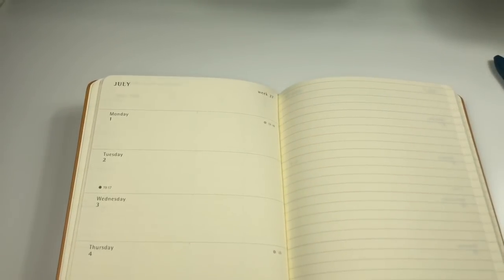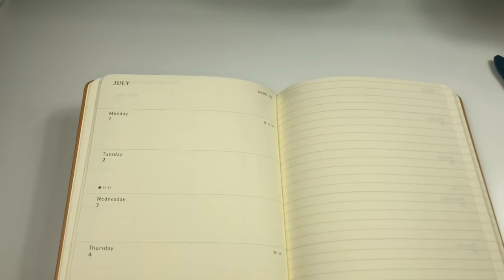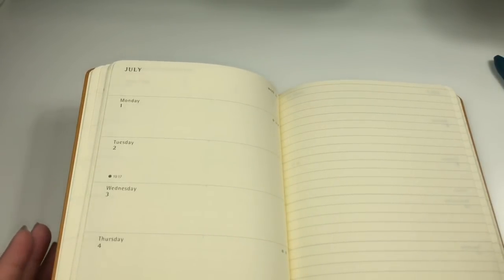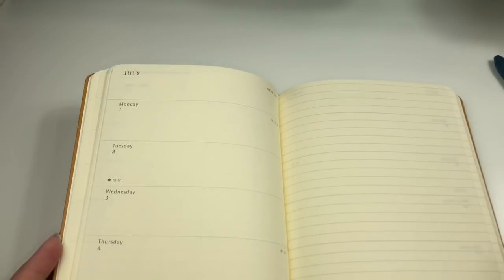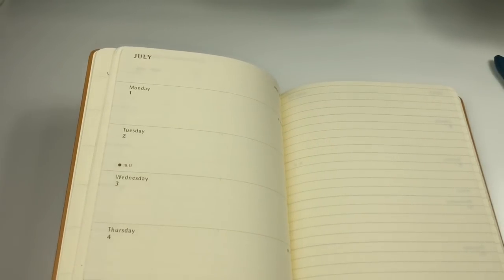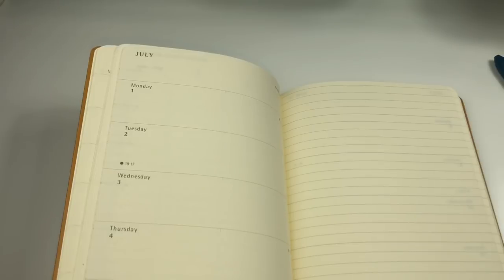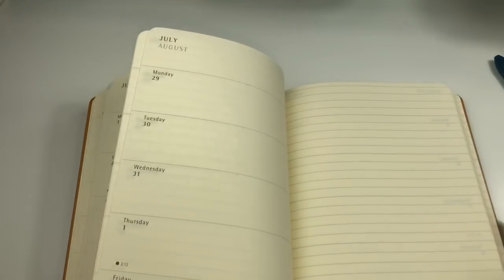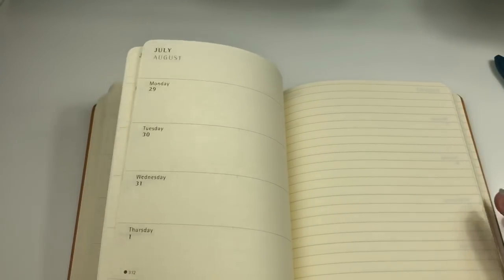This starts July 1st, and July 1st is a Monday, and I just think that is so cool. Not only does July 1st start the second half of the year, it's also the first day of the fiscal year, and it's also Monday the 1st. I mean, it just feels like the freshest start ever besides January 1st. So this is really cool. So I'm really excited to start to plug in some of my info here.